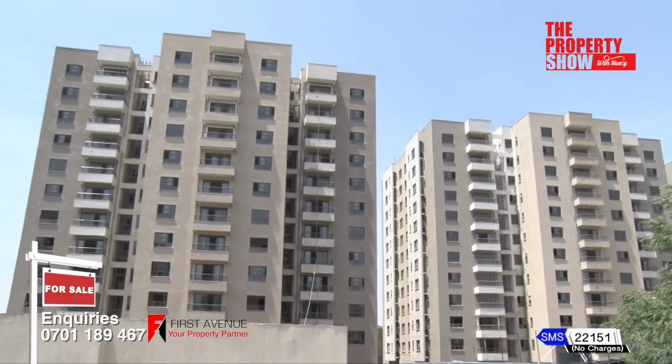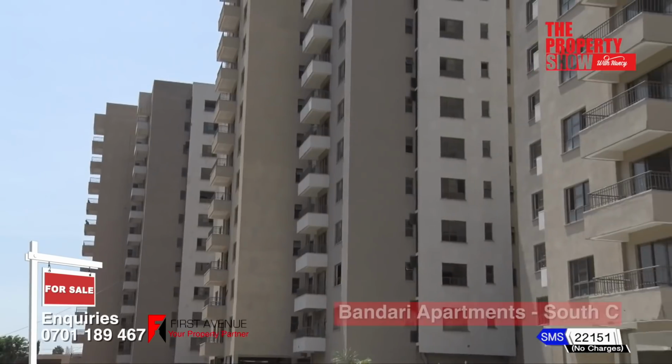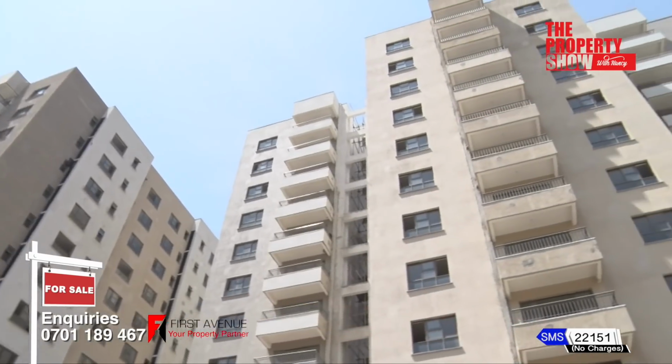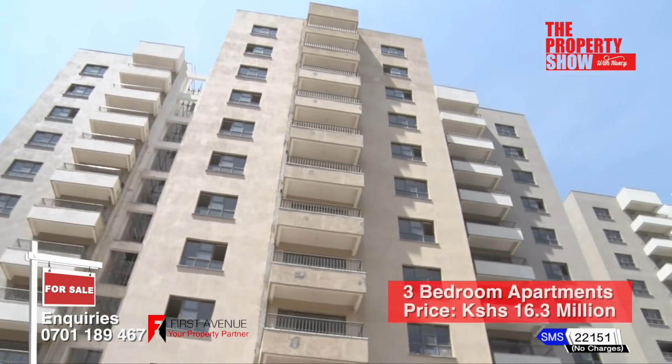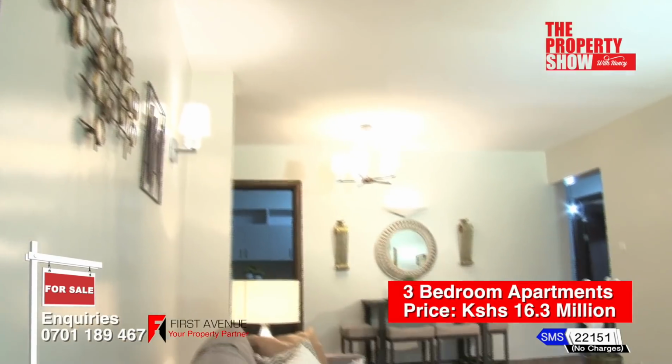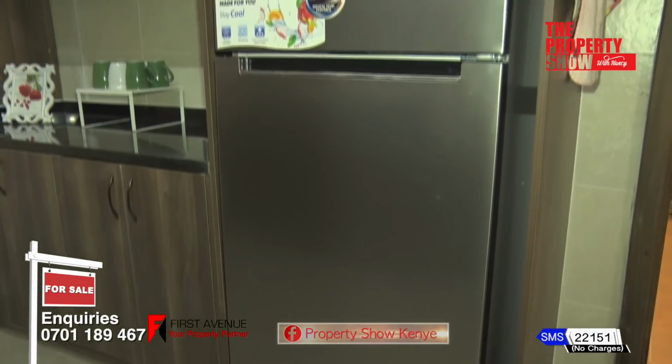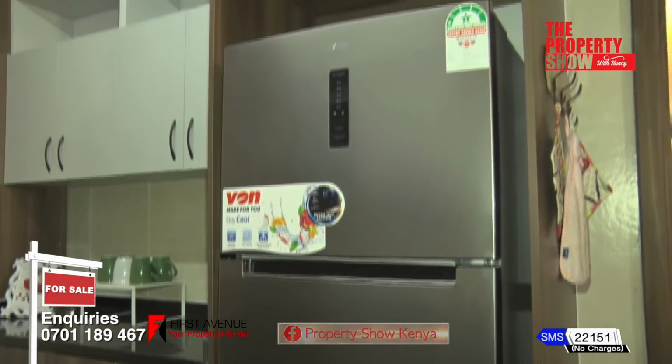Bhandari apartments offer the privacy of community living with high-level security. The development comprises of 3 blocks of 198 3-bedroom units. The apartments come in 2 sizes, middle units of 168 square meters, while the corner apartments have size of 171 square meters.